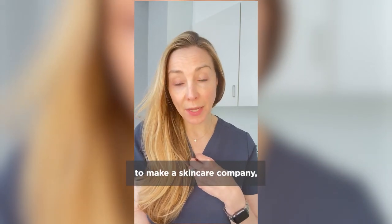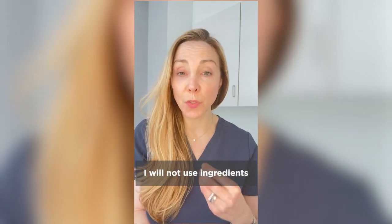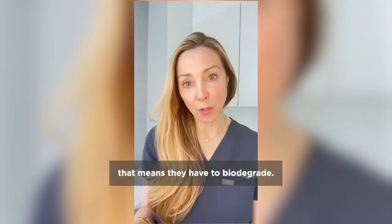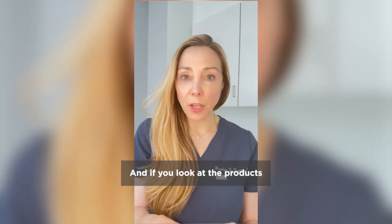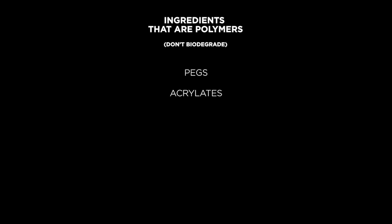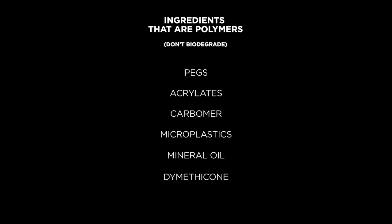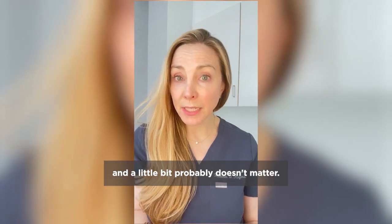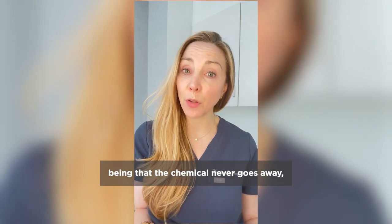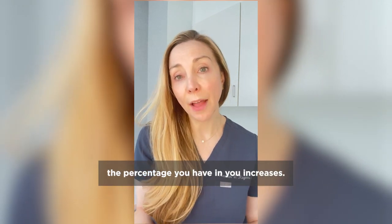So when I decided to make a skincare company, I said I will not use ingredients that will accumulate. So if they don't accumulate, that means they have to biodegrade. If you look at the ingredient list of the products you're using now, you're going to see things like PEGs, acrylates, carbomer, microplastics, mineral oil, dimethicone, petroleum, and those are all polymers that stick around forever. A little bit probably doesn't matter, but with repeat chronic exposure, being that the chemical never goes away, the percentage you have in you increases.